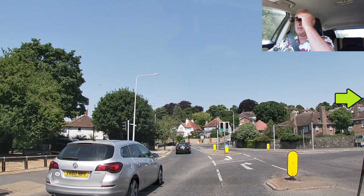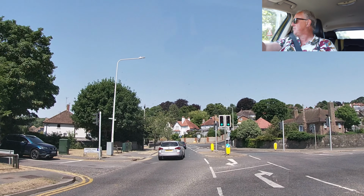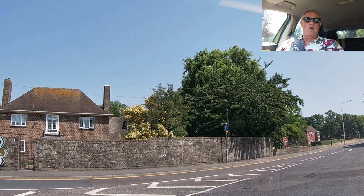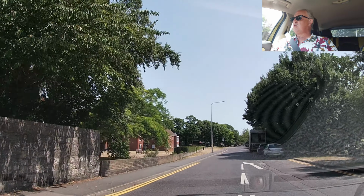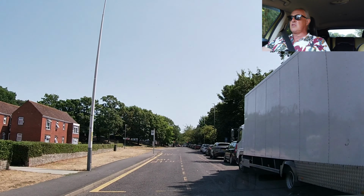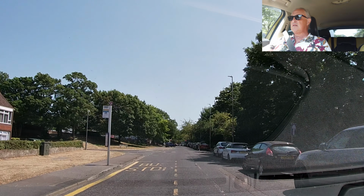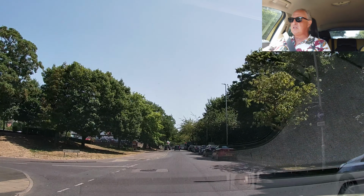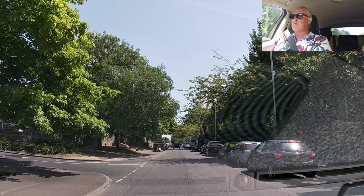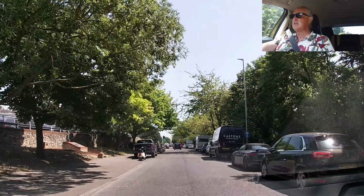A few minutes later. And we're off. So this is a one-way road. Got supermarket on the left and pedestrian crossing. Lots of cars parked on the right. Watch out for pedestrians coming out of their parked cars. Cars pulling out of parking bays.